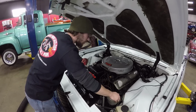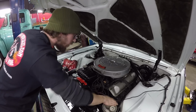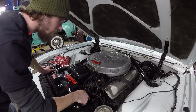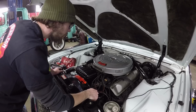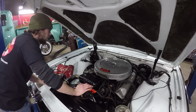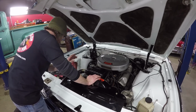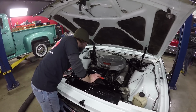You have power steering, of course, it being a luxury car. You have the original type power steering pump here. Looks like, if I'm not mistaken, that is an upgraded fuel pump on this thing. I've already mentioned the carburetor. The valve covers look to be original type to the car. They even have the Fomoco hoses on the thing. Generator down there, like I had said.